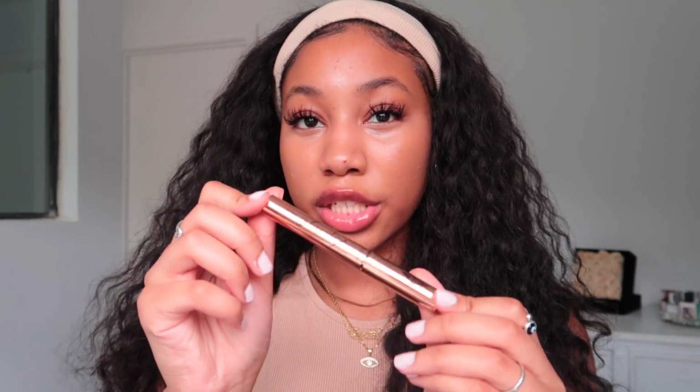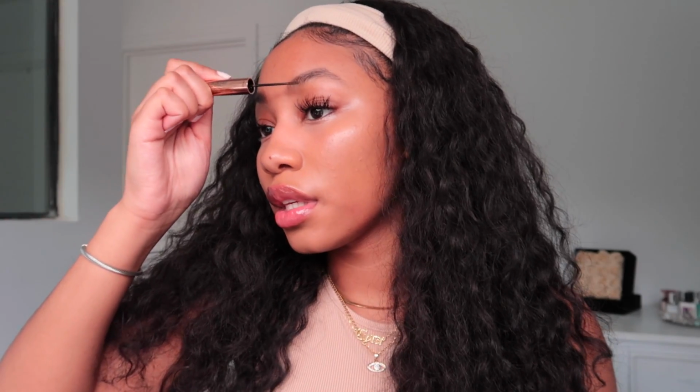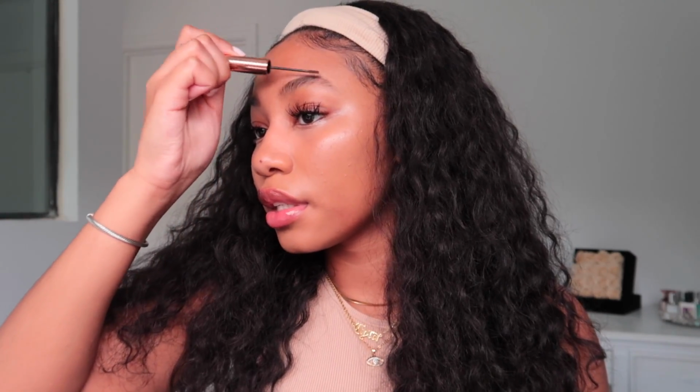I'm going to be trying out some new brow products. I got a lot of different brow products from Charlotte Tilbury. I'm going to use the Charlotte Tilbury Legendary Brows Tinted Brow Gel. Let me see this. Okay, yeah. It's not really like a gel though. It kind of feels like a powder. And I do like how small the applicator is.